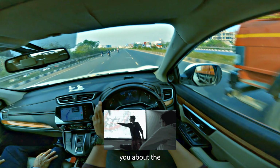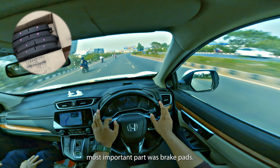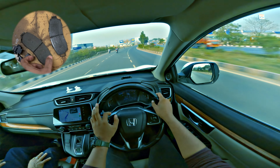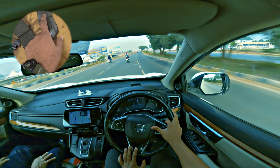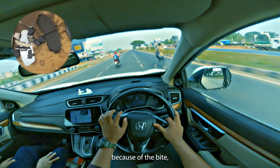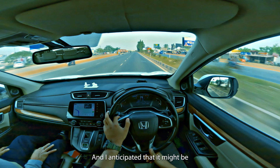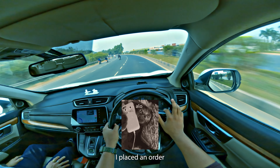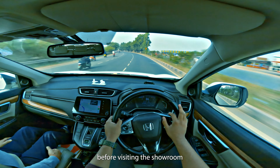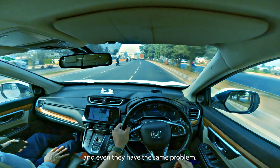So let me brief you about the servicing that I did today. Basically, the most important part was brake pads, which were completely worn out, and I also felt it because the bite force was completely missing from the vehicle. I anticipated that it might be a requirement of brake pad service. So I placed an order before visiting the showroom so that they could arrange, and even they have the same problem.